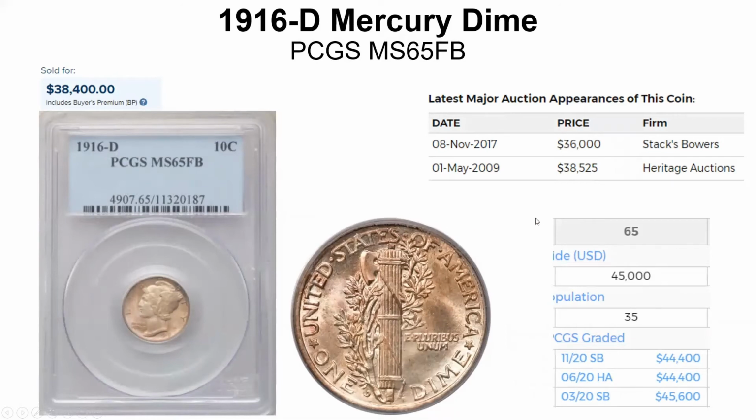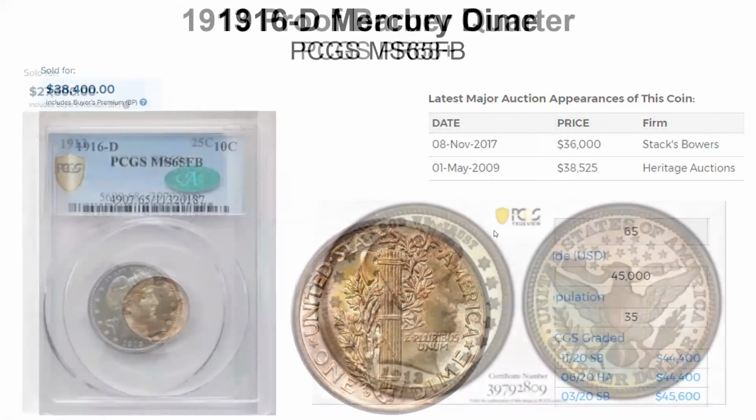This exact coin actually was in 2 other auctions. In 09, it sold for 38. In 2017, it sold for 36. The toning is certainly a bit bland, a reddish dark toning, which might not be the most appealing. Although honestly, the one in November 2020 had unappealing toning as well, and it sold for 44. So this one in particular was weak and maybe a good deal for the buyer of this coin.